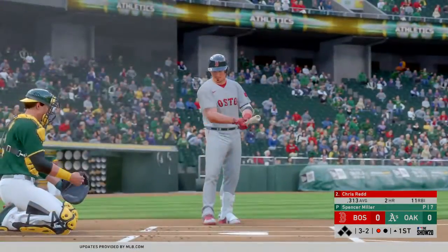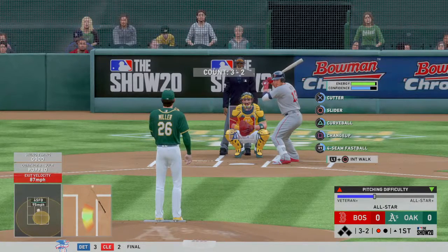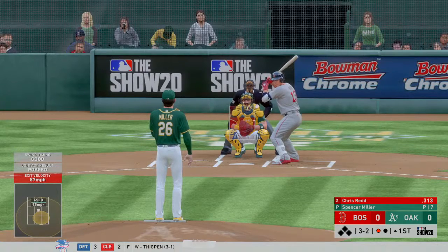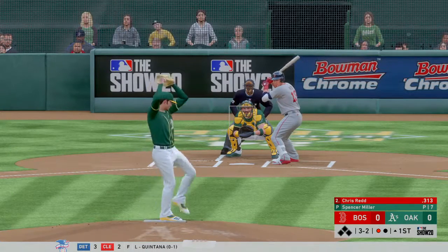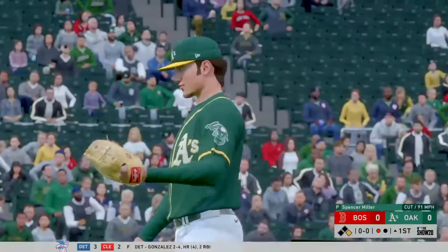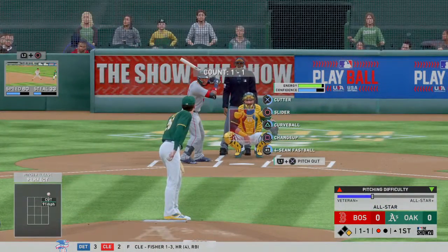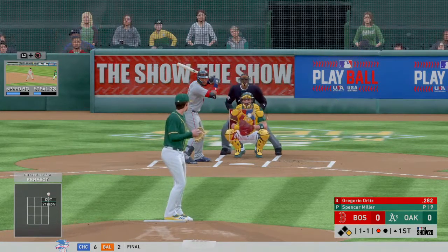Batting second, the second baseman. Next up for the Red Sox, Chris Red. He'll get to take his first cuts here. And he lays off here, ball 4, and he'll become the game's first base runner here with one away. Striding in for Boston, Gregorio Ortiz, as he'll get his first opportunity in this one.